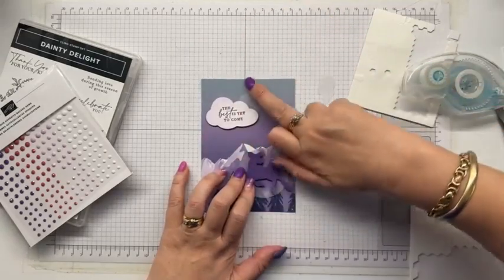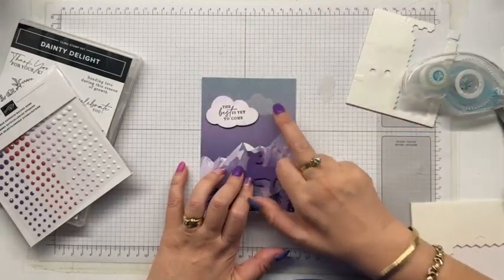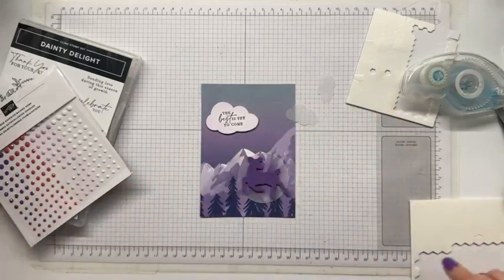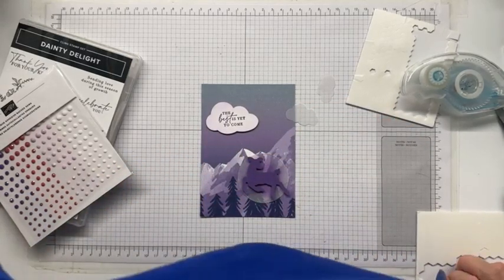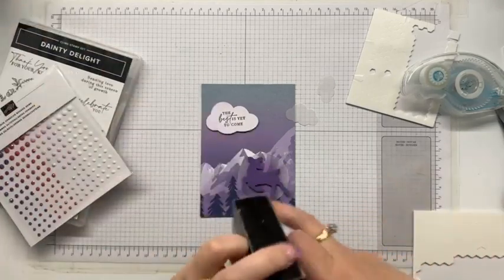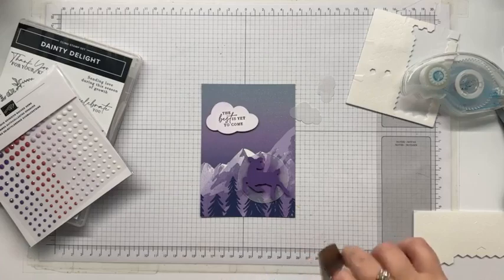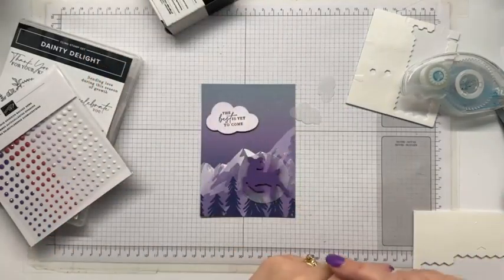So I kind of like this one here, but I love that I can put a glue dot, if I can grab it awkwardly. I can just put a glue dot here and adhere that under.